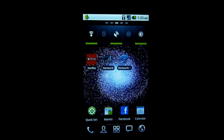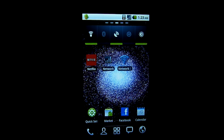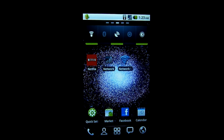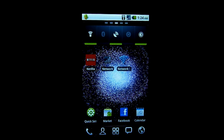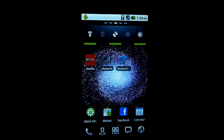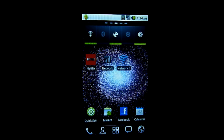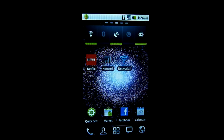With the GPS on the Triumph, that one probably is the most complained about feature. It has slow GPS lock times. For some people, it's more instant if you're in an excellent reception area. But for me, in a low reception area, it could take about 5 minutes to get a lock on the GPS. Sometimes it's a minute.